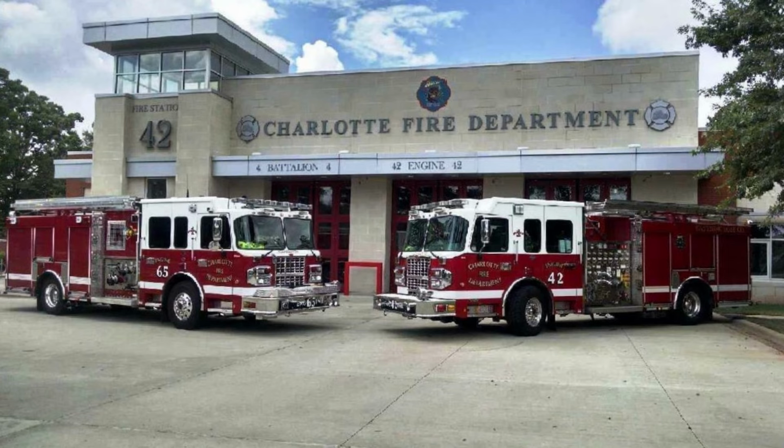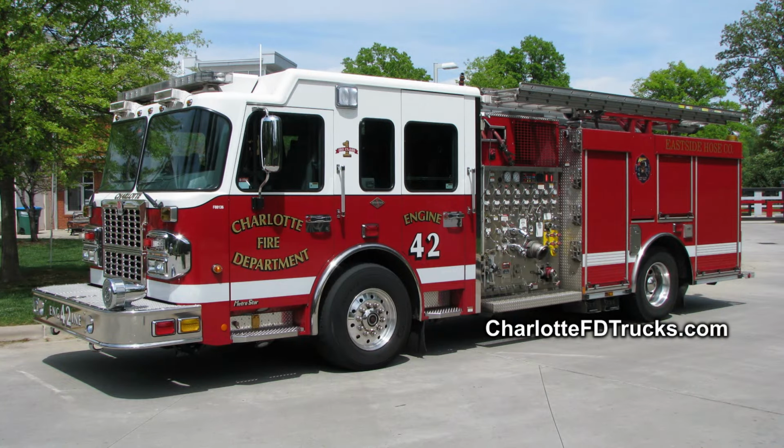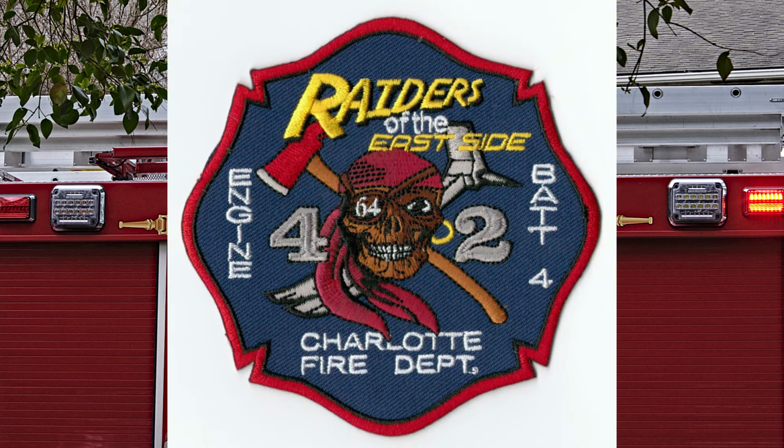As I had mentioned earlier, when Engine 42 started service, they started using Engine 64's old 2000 American LaFrance Eagle general safety pumper. However, in 2012, they received a new Spartan Smeal, the standard 2000 GPM pump, 500-gallon water tank, and 30-gallon foam tank. That truck was in service until their latest rig, a 2021 Spartan Smeal pumper, went into service in March of 2022. The company logo is Raiders of the East Side, obviously a reference to the east side of Charlotte, and this is their company logo.